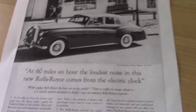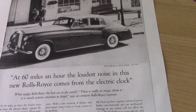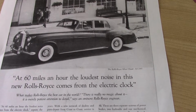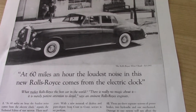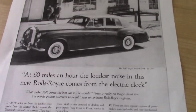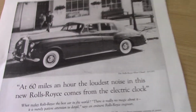Now, had he written this as a straight headline, he'd have written maybe something like, it'd be a terrible example, but something like, this Rolls-Royce is quieter than any other car. Let's just say that for the sake of it, which would be a straight headline, but he hasn't. Instead, he's used the electric clock to conjure an image in the reader's mind. He hasn't even used the word quiet, but yet the reader instinctively knows this car is extremely quiet just from imagining the electric clock. So there you go. Straight visual, bent headline.